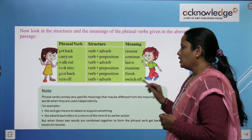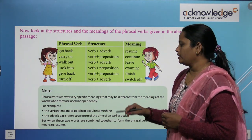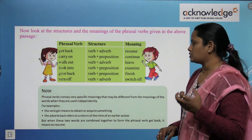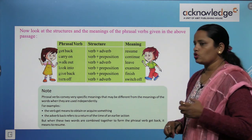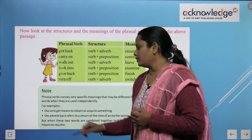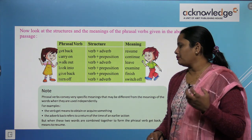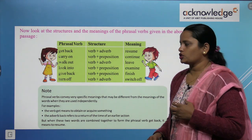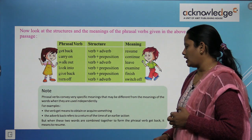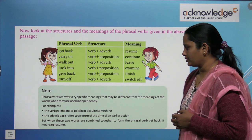Phrasal verbs convey very specific meaning that may be different from the meaning of the words when they are used independently. So phrasal verbs क्या होता है? ये बहुत ही specific meaning को convey करते हैं जो different हो सकता है उनके meaning से. For example, the verb get means to obtain or acquire something. अब यहाँ पे get का meaning क्या है? किसी चीज को acquire करना, लेना, obtain करना. The adverb back refers to the return of the time of an earlier action. अब back क्या है? किसी पुराना time के बारे में हमें बता रहा है.